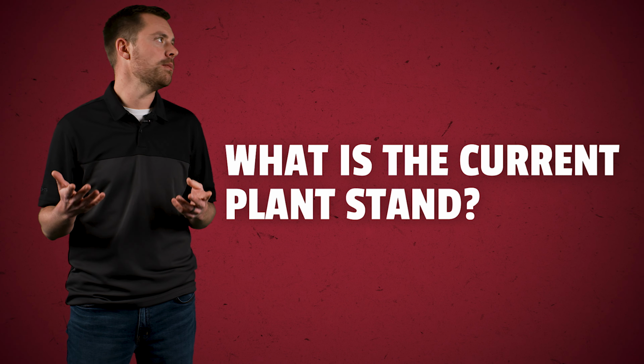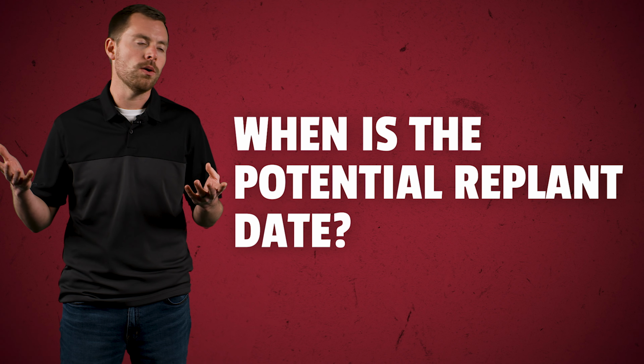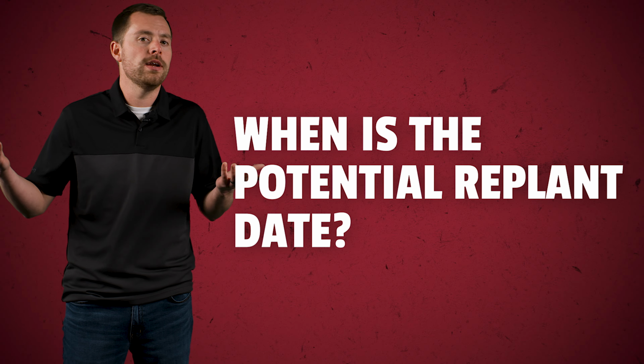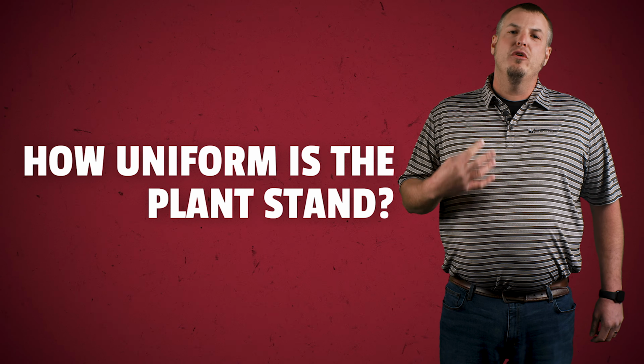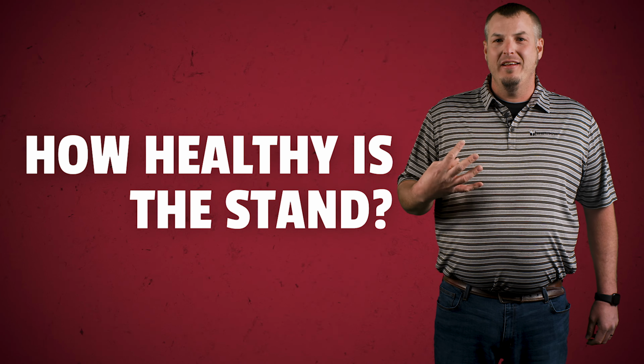The first one being, what was the target pop and what's our current plant stand? Secondly, what's the original planting date and when's that potential replant date? Could be a week, could be 2 weeks, could be 3, we never know. Number 3, how uniform is the plant stand and what was the cause of the stand loss? Number 4, how healthy is the stand? And number 5, what hybrid did we plant?